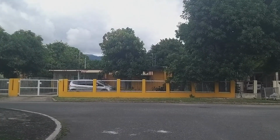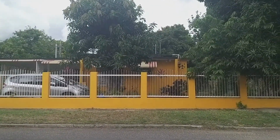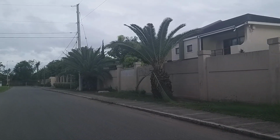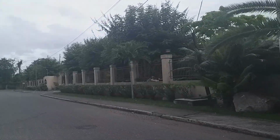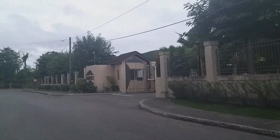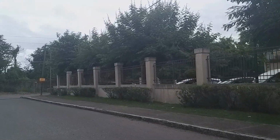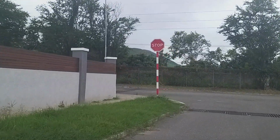Alright, so we just passed the Sunflower Manor. It's a gated community, or a gated complex. It's to the right, so it's kind of built like townhouses. So it's a gated complex in Mona Heights. And it's Sunflower Manor, and then this is now the aqueduct. They're right beside each other. And this would be renovated lots on the left.